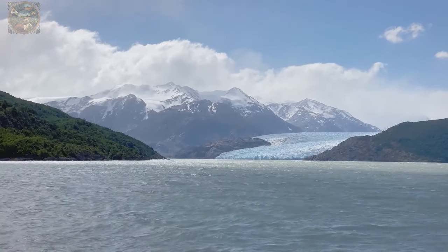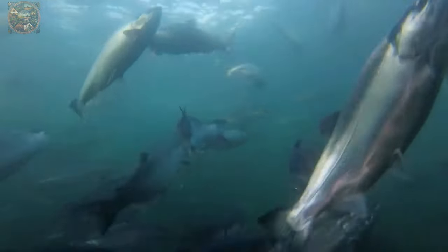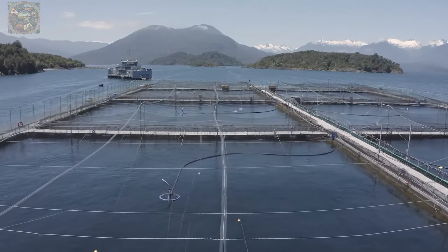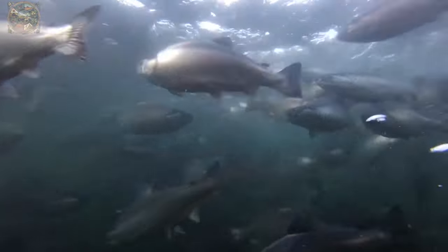Salmon farming is indeed an emerging aquaculture practice that is rapidly gaining prominence as the fastest growing food production system worldwide. Projections estimate that by 2025, the industry will reach approximately 4.9 million tons.